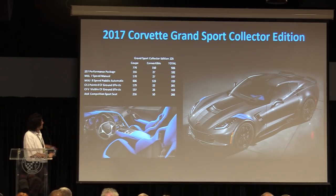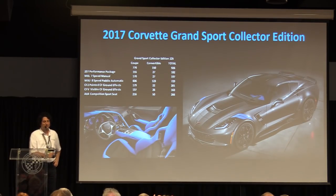And you see only of the 926 first ones, 150 were convertibles, so mostly coupes. And also you can see mostly towards the 8-speed and the competition seats, 266 out of 926. So we keep some of the data on the special editions too for everybody.